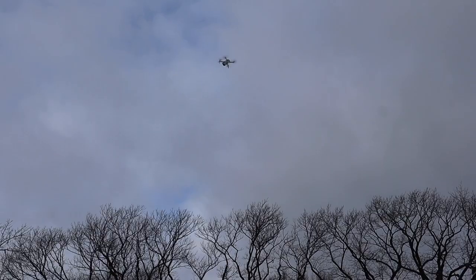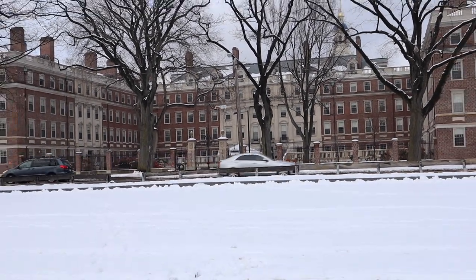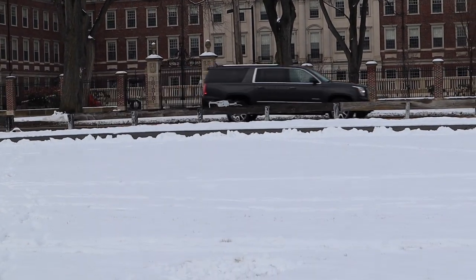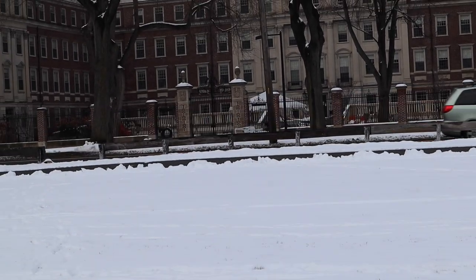So there's the drone. But this is like, oh, I should be recording. And it's coming down slowly but surely. That beeping sound is quite annoying. Whoa! It's just hovering. Area under aircraft unsuitable for landing. Probably because it's snow.